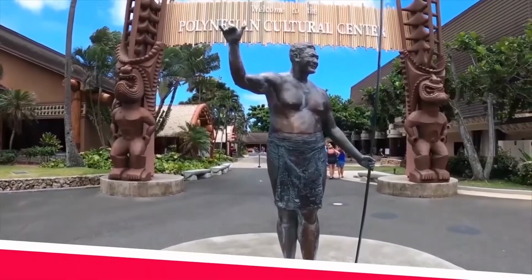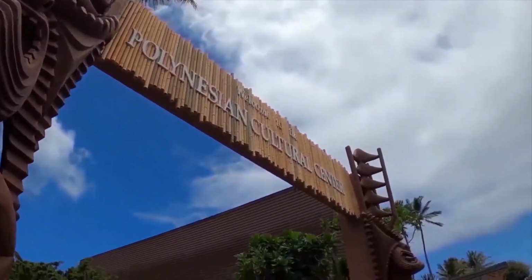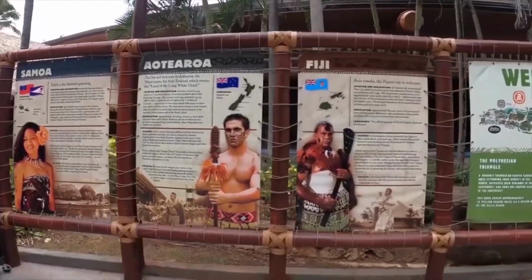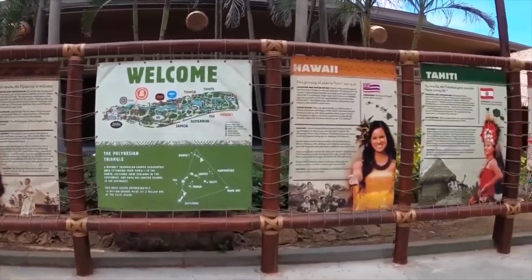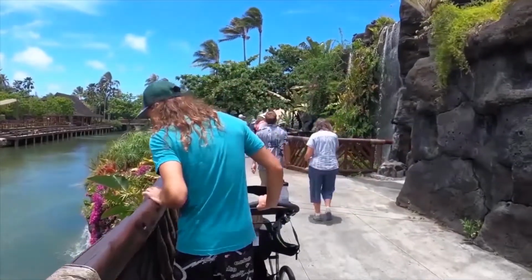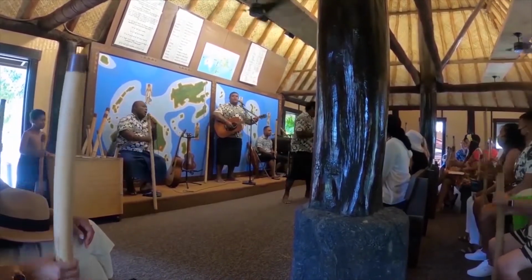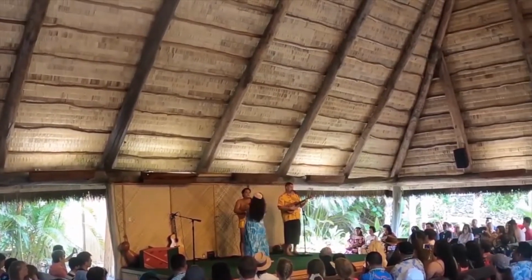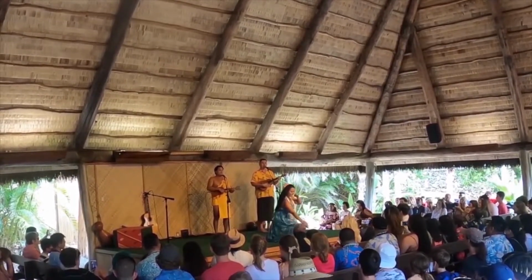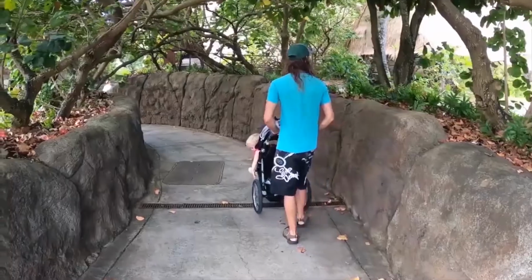Number 8. Polynesian Cultural Center, Oahu. The Polynesian Cultural Center is on the island of Oahu, which is less than an hour's drive from Honolulu. The center shows the culture and daily life of the Polynesian Islanders in Hawaii, Tahiti, the Marquesas Islands, Tonga, Samoa, and Fiji, as well as the Maoris in New Zealand. Through music, dance, craft demonstrations, and games, each of these places is represented by a section of the center. Many of the performers are from the islands they represent, so the show feels very real. Guests can take a tour of the building during the day or see a show at night.